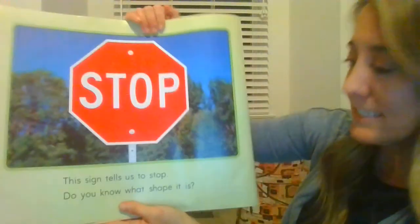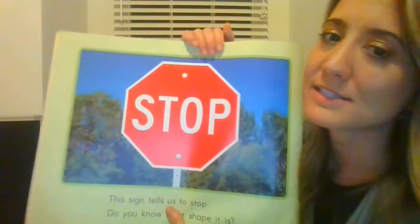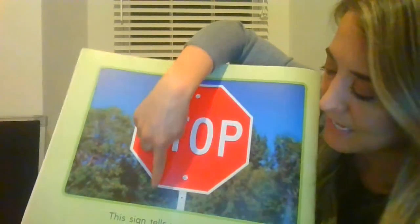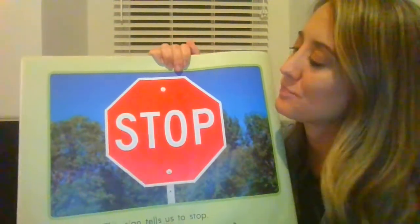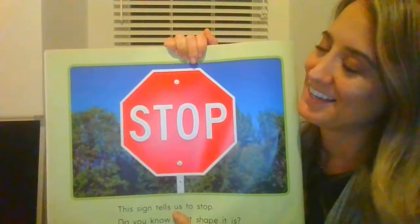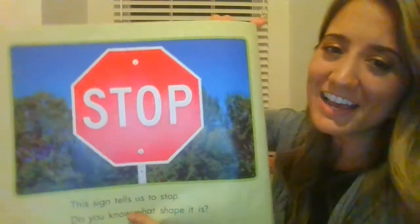And this sign tells us to stop. Do you know what shape it is? How many sides does this sign have? Let's count. 1, 2, 3, 4, 5, 6, 7, 8. Do you remember what shape has 8 sides? I'll give you a clue. It's as many sides as tentacles that an octopus has. Did you think of it? An octagon. Very good. Nice job, friends.